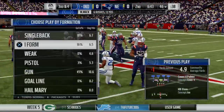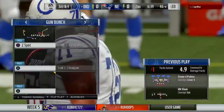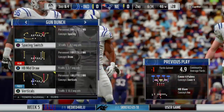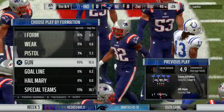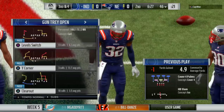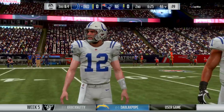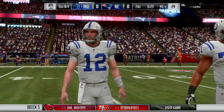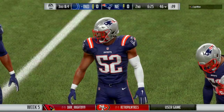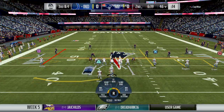As he's going to be stopped before he could even get started. And they'll lose a yard that time, and that's going to lead to a 3rd down. An extra corner on the field for New England here on 3rd down. Yeah, another DB.